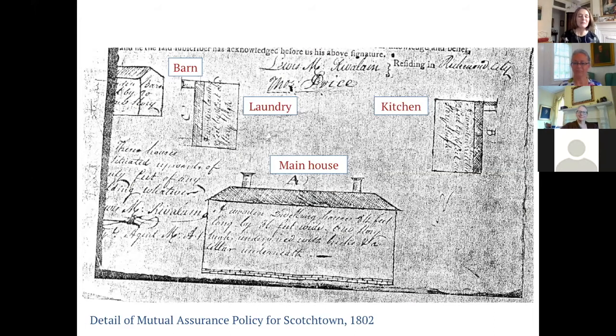All of this makes doing modern archaeology at Scotchtown especially challenging. The evidence in a large portion of the landscape has been disturbed or destroyed by generations of plowing, a bulldozer, or a lack in documentation. It was actually another construction project that spurred the first true archaeological study at Scotchtown. As you can see on this mutual assurance plat, the building here on the right is labeled kitchen. Now, leaders of the Hanover County branch wanted Macomber to design and construct a usable kitchen, something they could use in their interpretation.